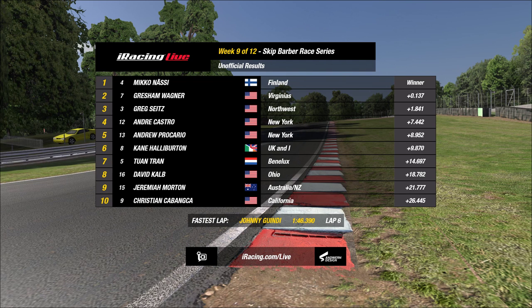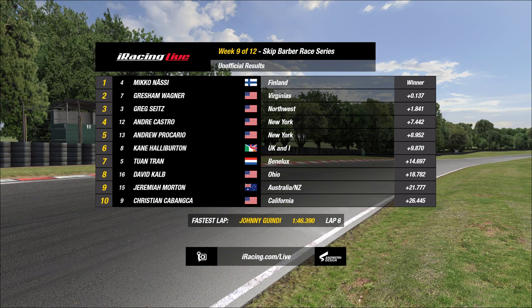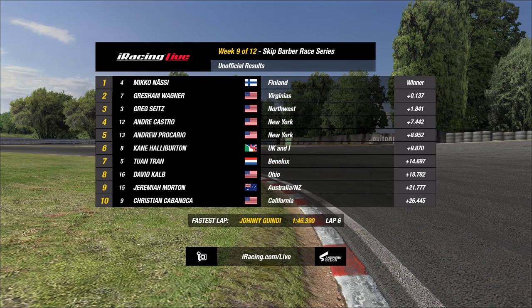So when it's all said and done, Mikko Nasi, who's not a regular in this series, someone I don't think I've ever seen run before, gets the pole and comes away with the race win. Gresham Wagner finishes P2 with Greg Seitz, Andre Castro, and Andrew Precario rounding out your top five. Kane Halliburton comes home sixth with Tuan Tron in seventh, David Cobb in eighth, Jeremiah Morton ninth, and Christian Capenga rounding out your top 10.